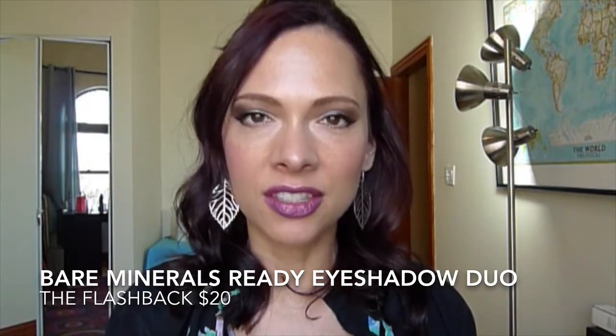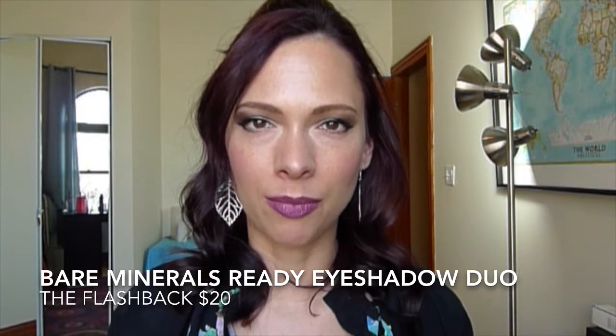This duo alone has made me so impressed with the Bareminerals Ready eyeshadow formula. I would love to buy more of these, but none of the other quads or duos are really calling my name. They don't have a lot of unique colors, I don't think. I'm trying to buy more, but this one I really love. It is just a duo, so I'll mix it in with different things, putting something more neutral in the crease to make a full look. The shadows themselves are an absolute pleasure to use. They feel so nice, they blend so well, the pigmentation is just perfect, so I love it.